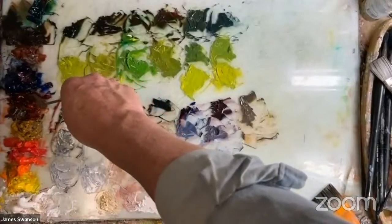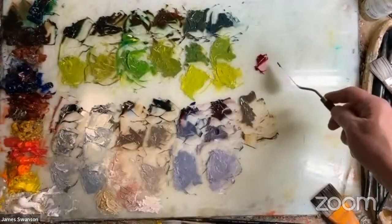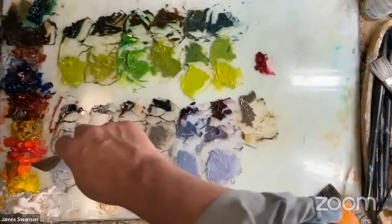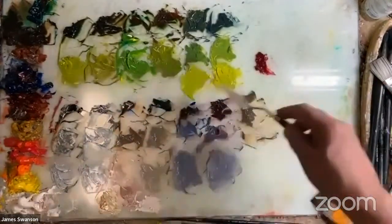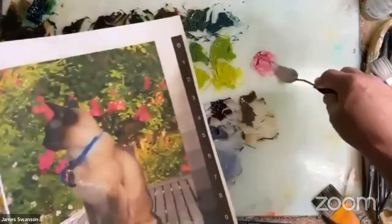No problem. Don't worry about it. They're simple. I'm not going to do too much. I'm just going to mix a couple of these simple pinks of alizarin and white.